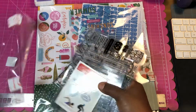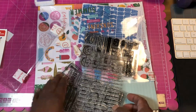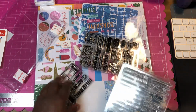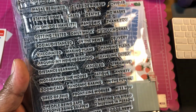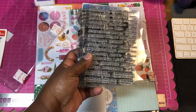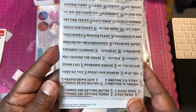I love that she gives you like some sample stickers. I love that. Okay, so I'm glad I waited because I liked these, but I didn't get them because, budget. But she had this on clearance. So I picked this up.